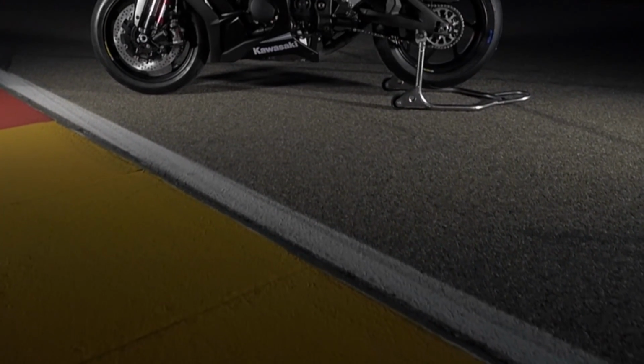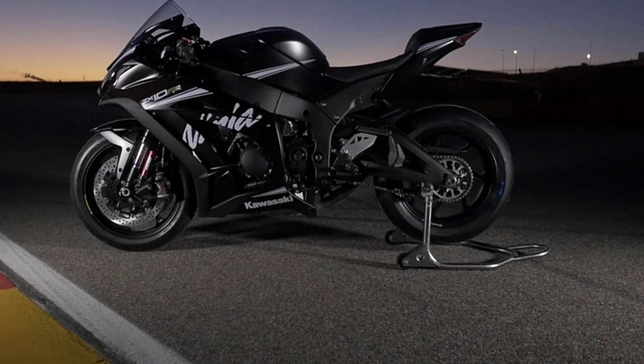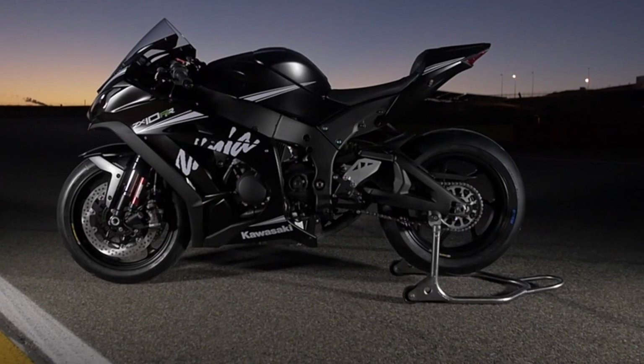But yeah, the $18,999 this thing's going to go for in the States is pretty good when you consider how much something like a race homologation special Panigale costs, and very competitive against the other Japanese manufacturers as well. It's going to be a pretty special bike, and one of 500.